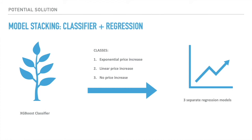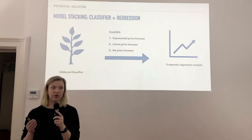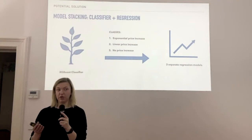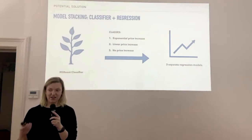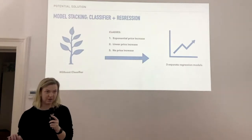And first of all, I divided my data into exponential price increase, which would be these super high sellers; linear price increase, which is just steadily following the market trends; and no price increase, which are probably very basic, often seen bottlings that you could also buy in a shop, so there's no point in really buying it in an auction. Just because this question is probably going to come up, I also tried a binary classifier, which also didn't really work. So then the idea was to classify and then use three separate regression models to predict these prices.